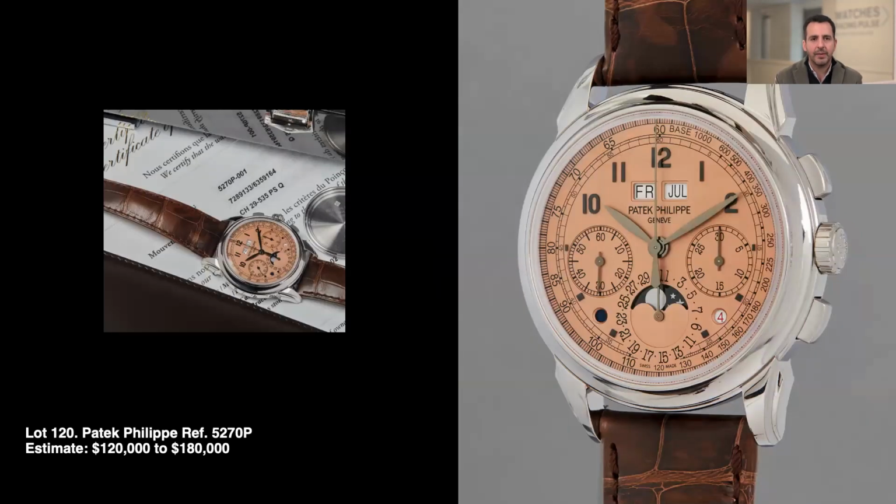Lot number 120, we switch to another modern Patek Philippe reference, the reference 5270P, with this beautiful salmon colored dial and black gold applied numerals. The watch comes complete with its original certificate of origin and box with very few signs of wear. Very well preserved example at $120,000 to $180,000.